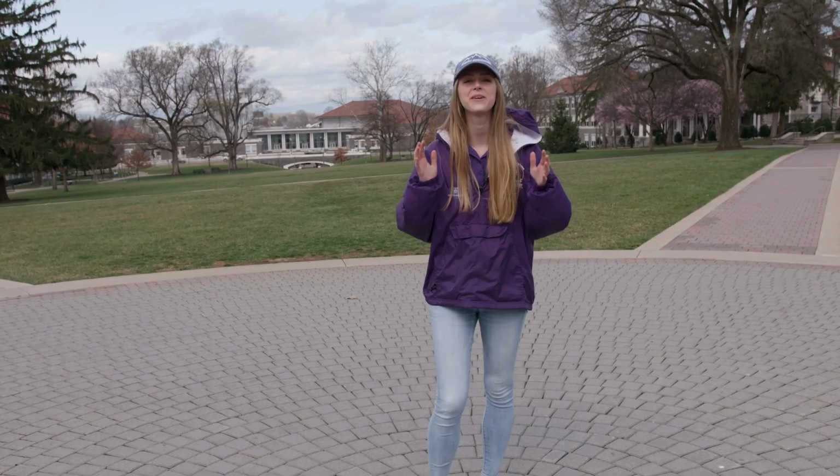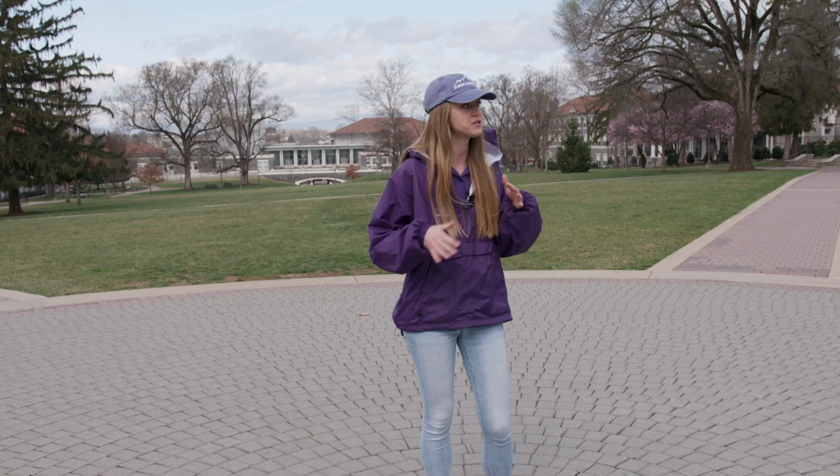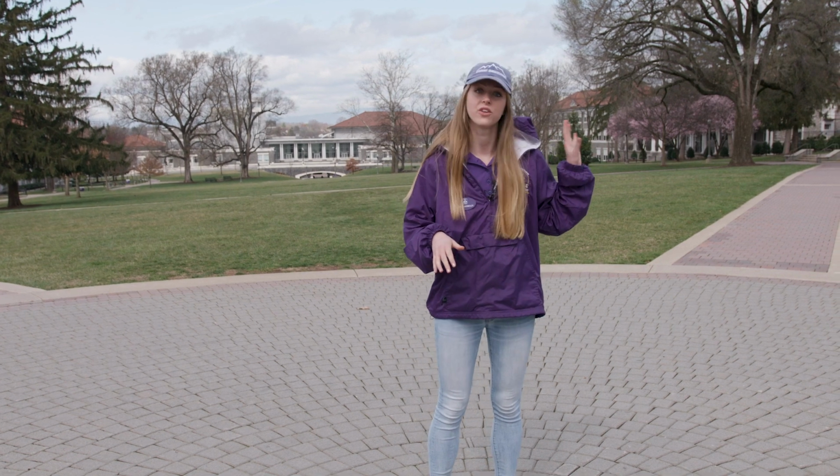All right guys, so now we are on the quad. This is the original part of campus and my favorite part of campus. JMU was founded in 1908 as an all-women's teaching college. And to tell a few stories to start off, over to my right you'll see Jackson Hall when we show it soon. And then over here behind me we have something called the Kissing Rock.